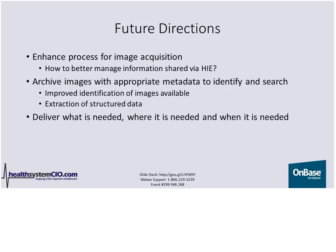But ultimately, the challenge is to deliver what is needed by a clinician, where it's needed, and when it's needed. And if we could do that, we're really doing a service for our caregivers and for our clinicians. If all we're doing is creating a system that's archiving tremendous amounts of data, but it's not presenting it in a way that is functional for the clinician, then we're really doing a disservice to our caregivers and not benefiting our patients. So with that, I think I'll end and transfer things back over to Anthony.